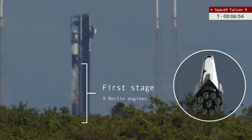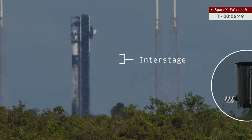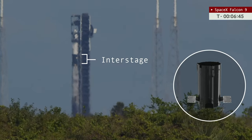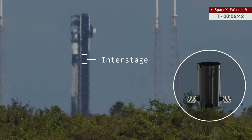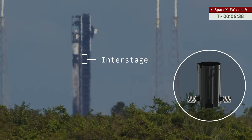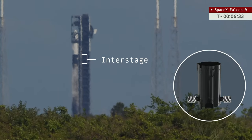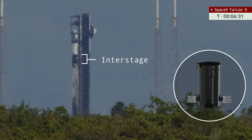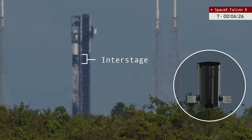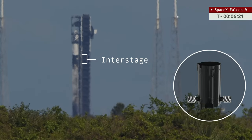The chill down of those engines should be getting underway about now. Above the first stage is the interstage. This is a composite structure consisting of an aluminum honeycomb core surrounded by carbon fiber. In the inset image, you can also see the deployable hypersonic grid fins. These titanium winglets provide stability and steering for the Falcon 9 as it falls back through the atmosphere tail first like a dart. At the top of the interstage are three mechanical latches that attach.